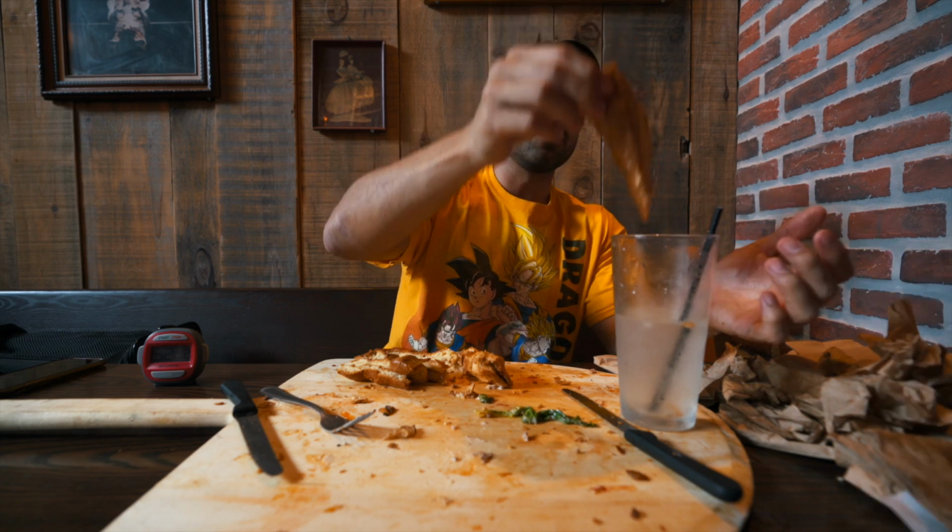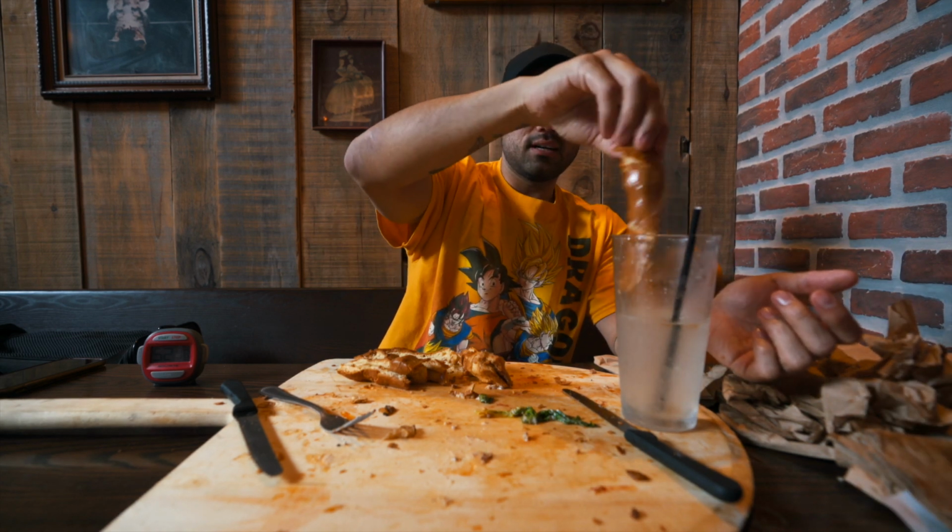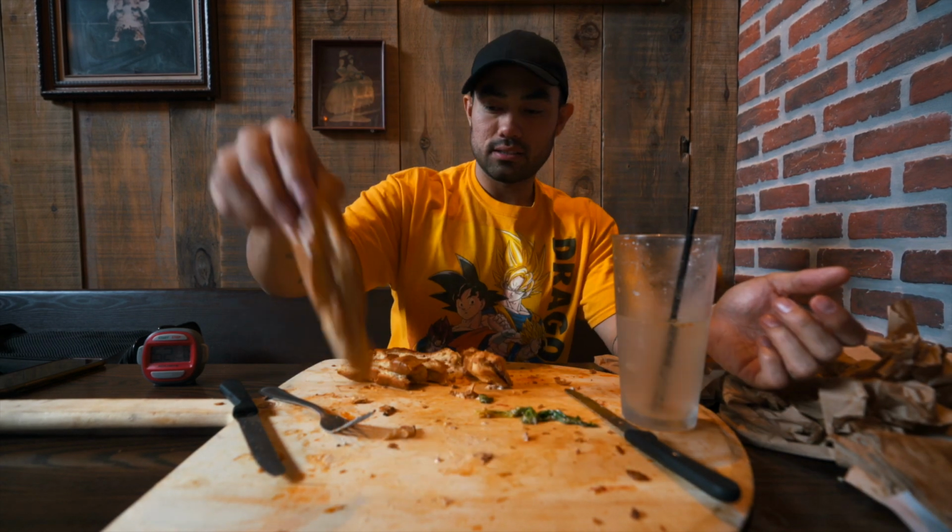Five mouthfuls left. Refill this with water. I'm using this to dunk the bread. Thank you. Oh, this is so gross, by the way. Doing this.